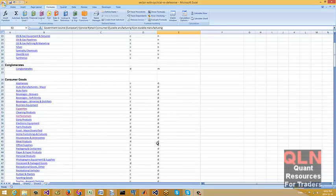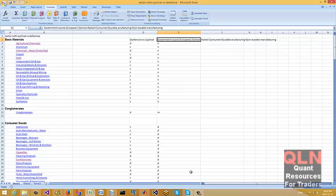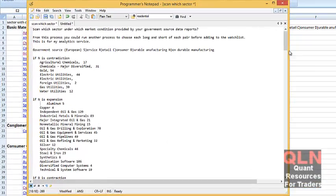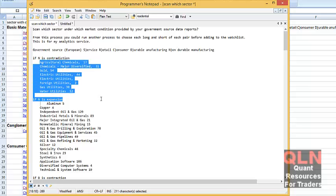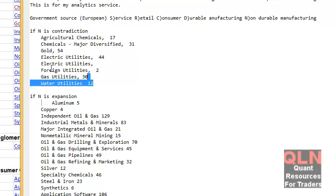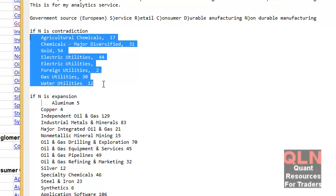What I've also done, which was kind of labor intensive, is right here, I've got a separate posting for this. Based on this spreadsheet, let's say for instance that N, which is non-durable, is in contraction, it should impact these sectors. So let's say your non-durable goes into contraction. These are particular sectors that you could focus on.